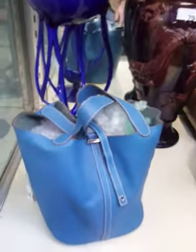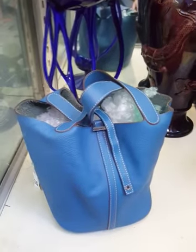Hermes bag, or however you pronounce it. I went to Bowie High, so I pronounce it Hermes.